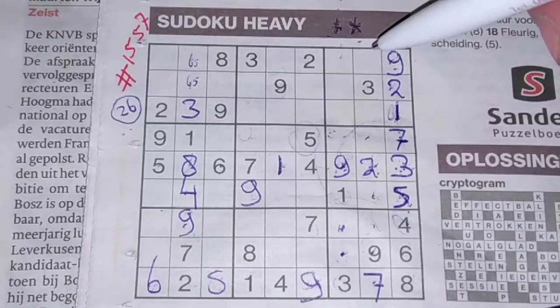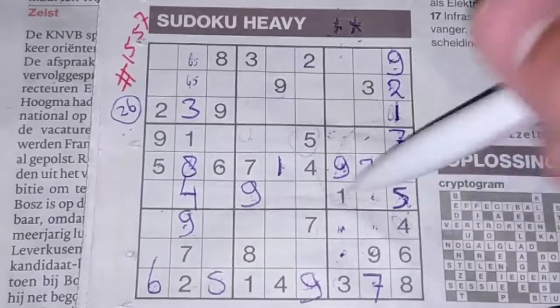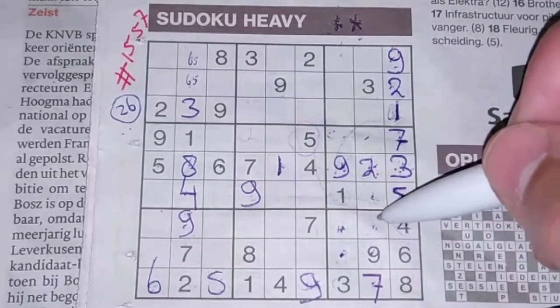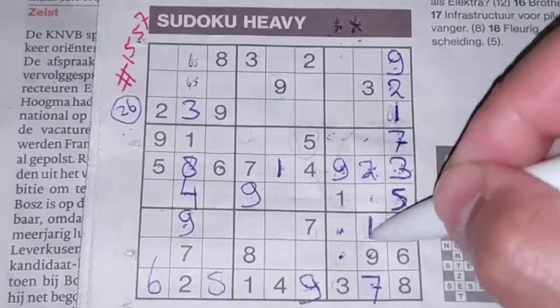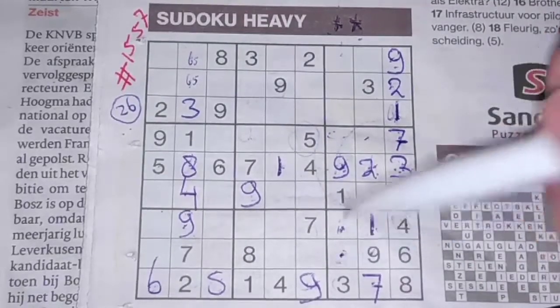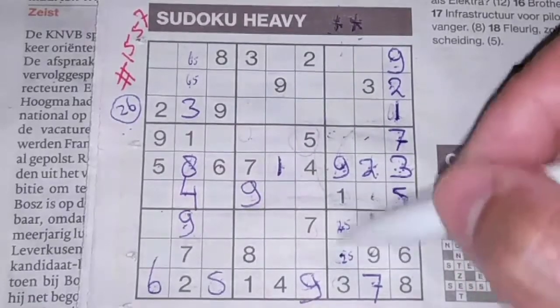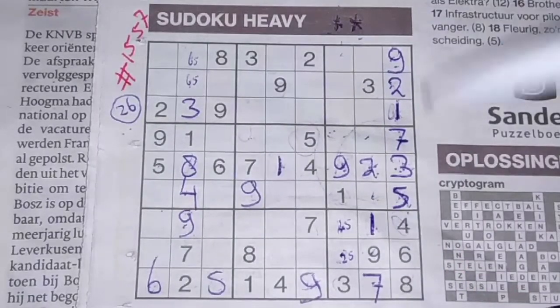2, 1. 3 missing numbers in this big square. One of the missing numbers is 1. We see here 1. No 1 in these two boxes. One box left for the 1 should be there. The 2 and the 5 are missing. Let me mark them for you. The 2 and the 5. It's a pair. Yes.